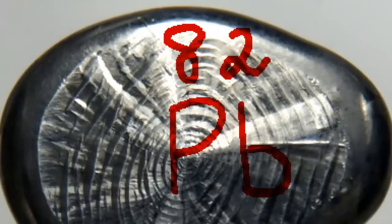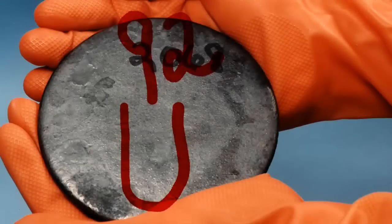Lead's symbol, Pb, comes from the Latin word for lead, plumbum, and that's where we get the word plumber from. Today, it's used in batteries and to cover gaps on roofs. And sinkers. Last but not least is the heaviest element of all, uranium.